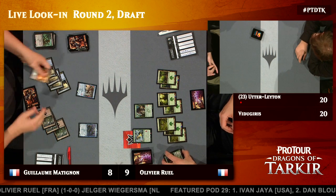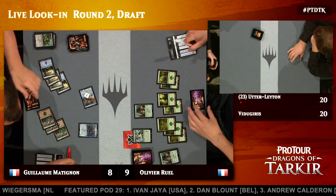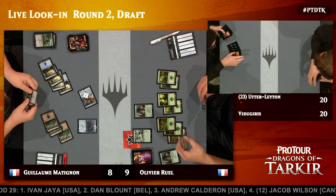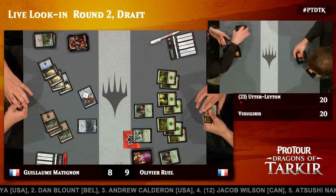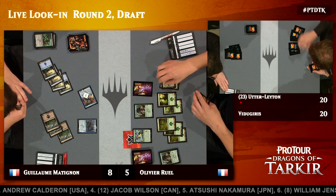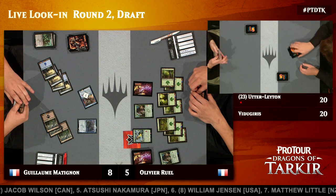And then, Bell-Tolling Dragon. There we go. 7 mana, unmorph the Dragon, attack for 4. So he taps 1 mana, uses 2 mana from the Frontier Siege to play a Morph.